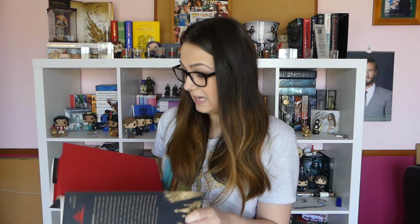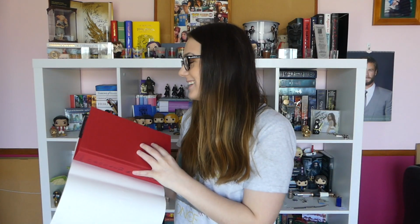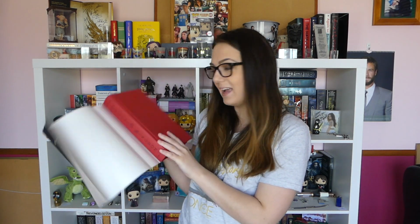Are other books not black under the dust jacket? Are they colorful? What is happening? Is there something on the hardback? I don't know. So the book I picked out was Crooked Kingdom by Leigh Bardugo, and I don't even remember what the prompt was. I don't think I've ever taken the dust jacket off this book because I haven't read it. I'm going to say yes. I'm going to say there's a crow under there. There is! Can you see it? Oh my goodness, there actually is. And look, it's not a black dust jacket.